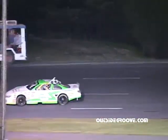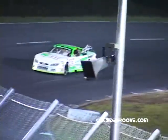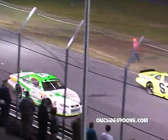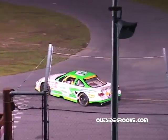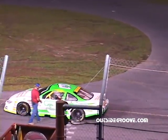Danny picks up his second win of the year in that number three car. As a nice job by both Jamie Beagle and Robin Wood to come home second and third respectively. There's Jamie getting out of his car. Give him a nice round of applause for second tonight. And here's Robin Wood. Nice job to third for Robin.